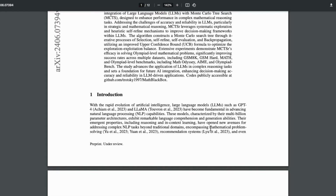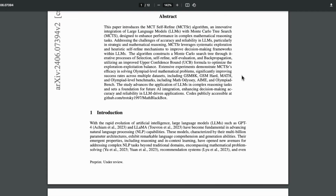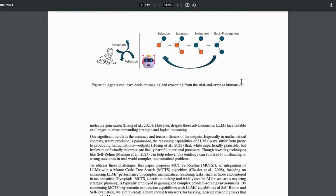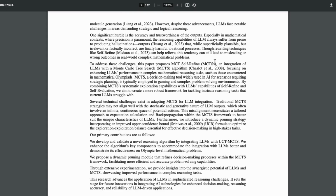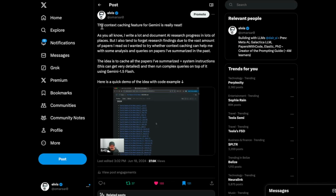And these ideas of integrating LLMs with Monte Carlo tree search is not new. I think it is something that we're seeing more and more within the research field of AI. And so do check out the paper. I wanted to highlight it because there are a couple of papers already that have emerged, and I've featured some of them, by the way, in my previous LLM news episodes and my Twitter account as well.